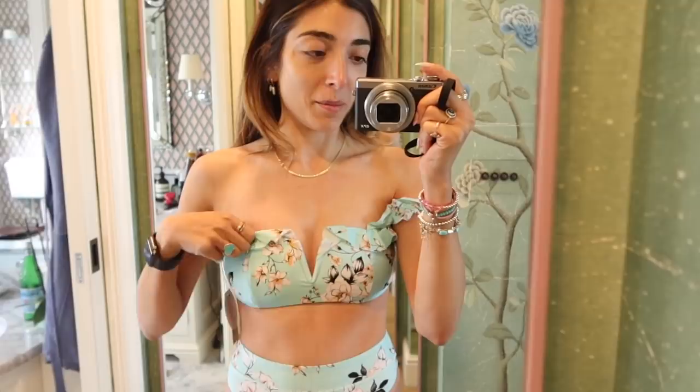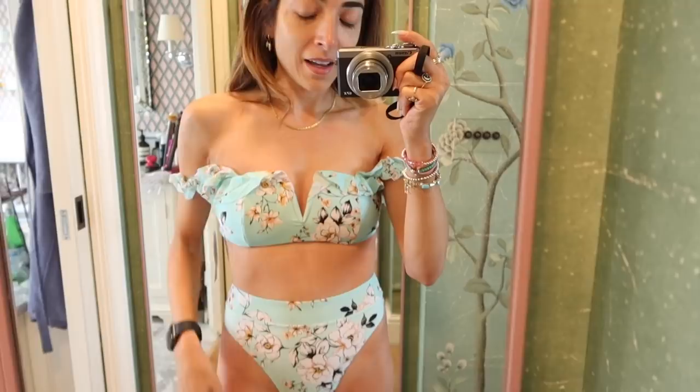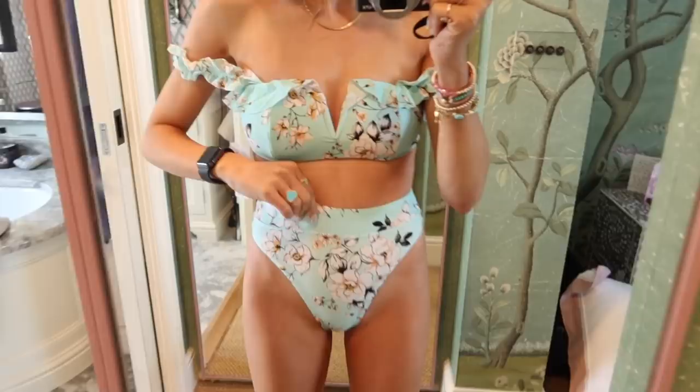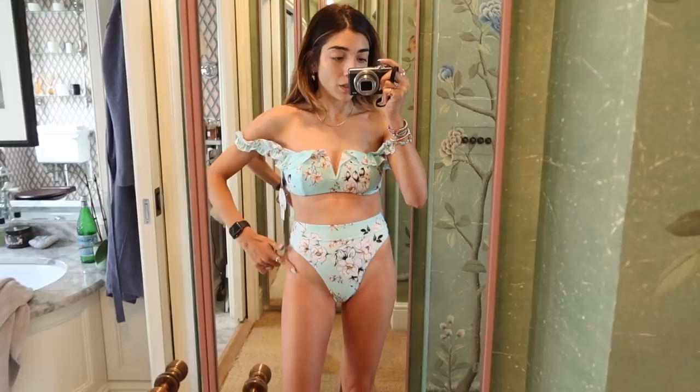I like that it kind of stays up by itself because it has this wiring. And then as you can see, this high-waisted vibe of it, it has like quite a nice thick belt here, which is great because I think that makes it a bit more flattering. And then you can see the high-waisted cut comes up quite high. A normal cut would come here, and I think that's what makes the high-waisted look really aging almost.